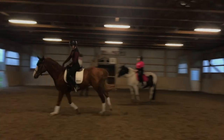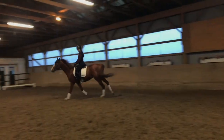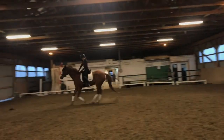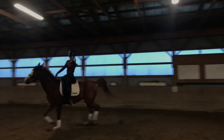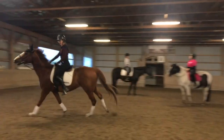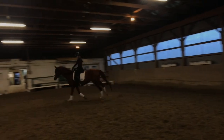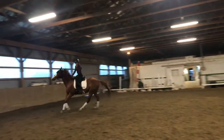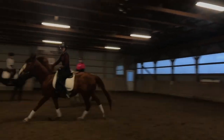So that was again a good canter transition for the left lead. He's really, really tight and using the underneath side of his neck, whereas we want him to use the top side of his neck. Here he breaks again, but this time it was because he was getting a little tired, so I just pushed him back into the canter. And then same thing, just trying to ask him to bend.